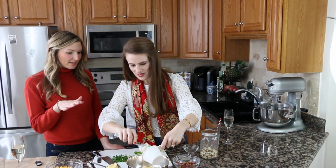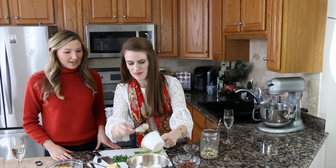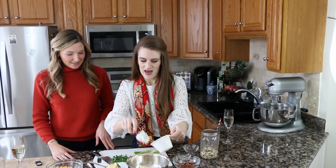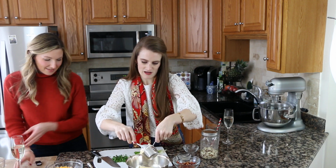And so is this a mixing dip, or is this like a layering kind of dip? It is a mixing dip. It's going to be a mixing dip until we get to the last ingredient, the secret ingredient, and that is going to get layered on top. So okay, here we are, one cup down.